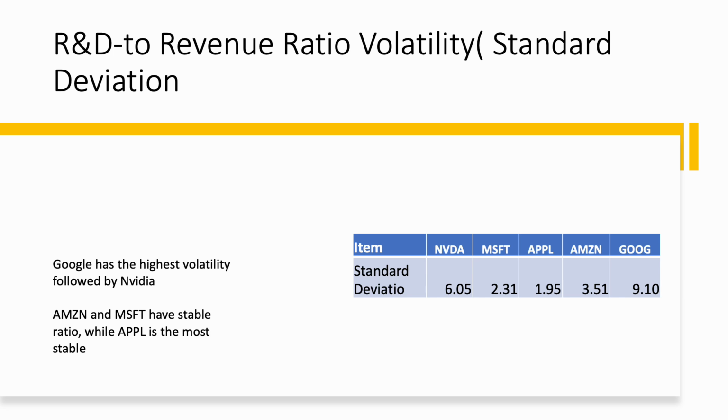That means it is the most unstable or inconsistent R&D to revenue ratio. Then that is followed by Nvidia, and then Amazon, and Apple is in the last place. It's less volatile, or most stable.